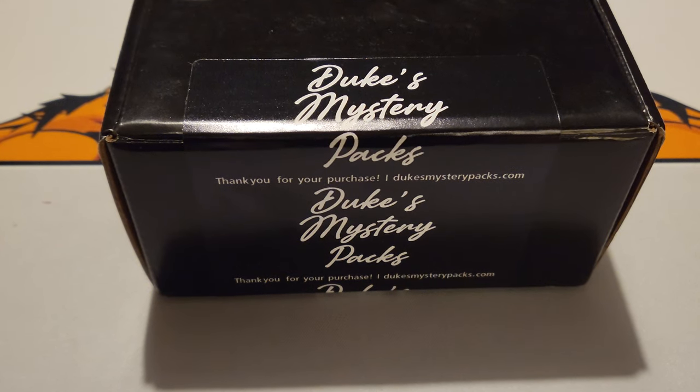So instead of a generic repack where you're getting just a stack of cards and who knows what, these are going to be packs. I've seen other things sort of similar to this, but a buddy of mine has been buying from her for a while. She reached out to him and asked if he had any friends who might also like it, and he gave her my information. So, here's kind of where we're at.